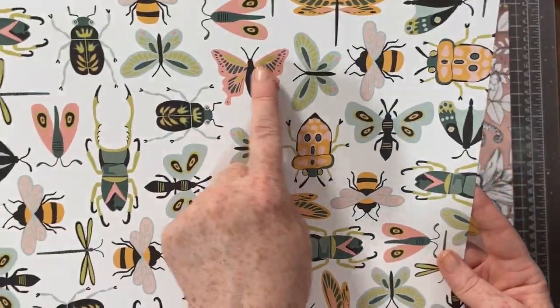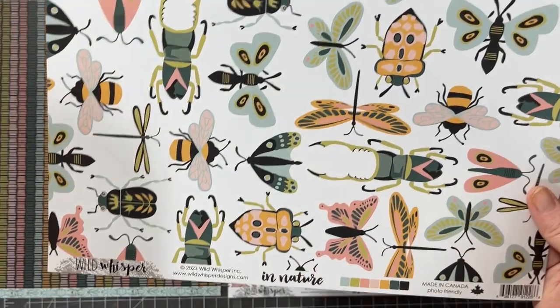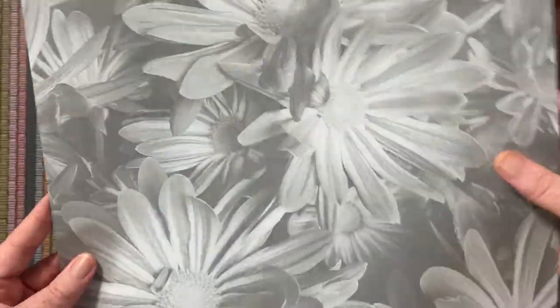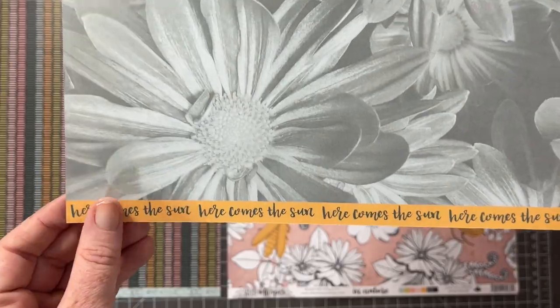Love the butterflies, love the bees. I even like these guys. These are the only ones that I'm not loving. Those are weird looking bugs. They're very strange. The other side is like a tone-on-tone floral green, which I think is awesome. And the branding strip just says, here comes the sun.